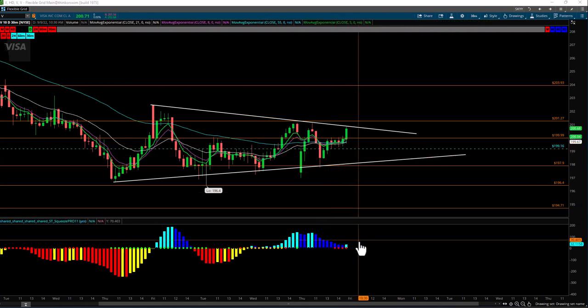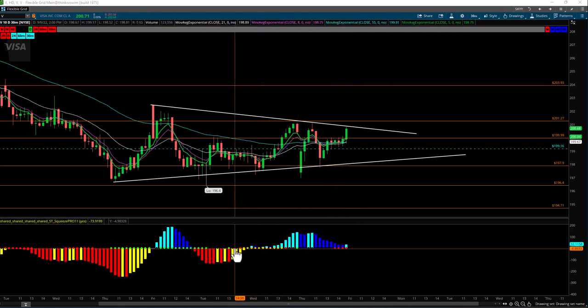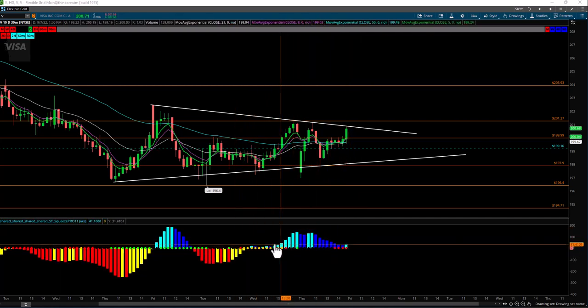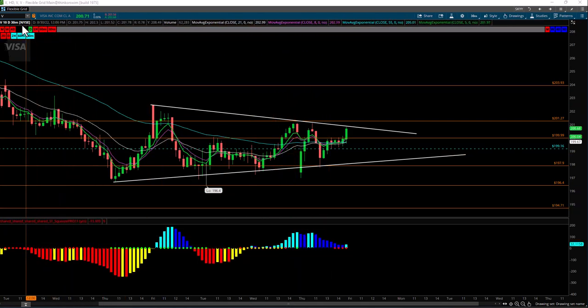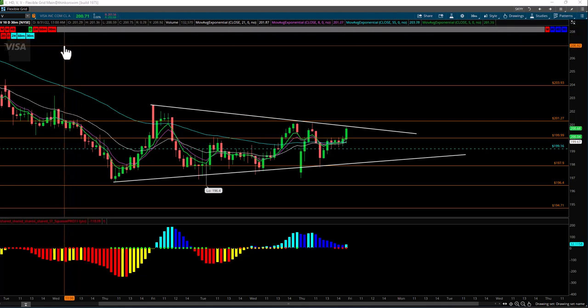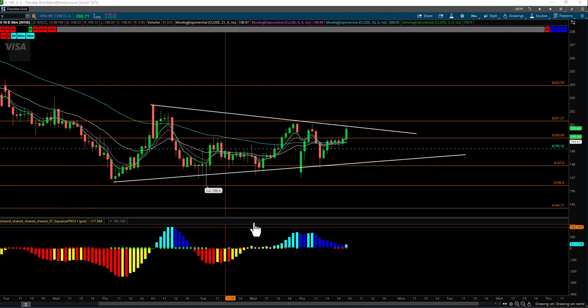First reason, we've had a huge squeeze. That's what all these dots are. So it means there's a ton of pent-up energy and this is ready to move. If you look on the multiple squeeze, you have this on all the time frames. And if you drop down lower, you even had it on the 15-minute at this time, I believe. So that means there's a ton of energy and this thing's ready to either explode up or down.